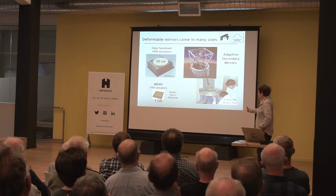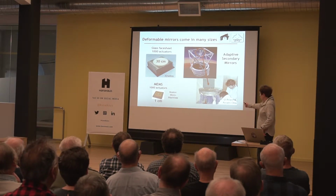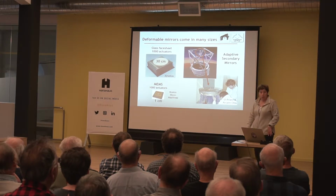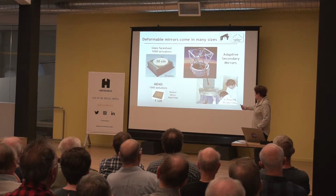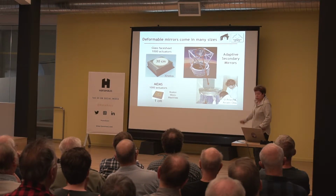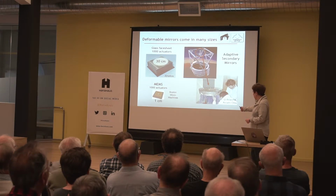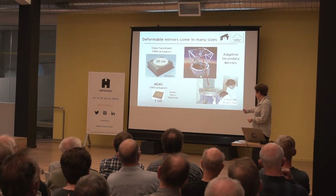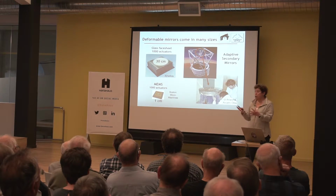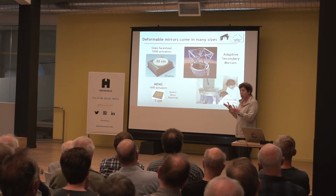This is a little reminder of how most current telescopes work. The light comes in from the sky, it bounces off the primary mirror, it bounces back to a secondary mirror, and then usually either down through a hole in the primary mirror or perhaps to the side where you have other instruments. So back down here and over here, you have the instruments that measure the light. They can either make an image or take a spectrum or measure polarization.